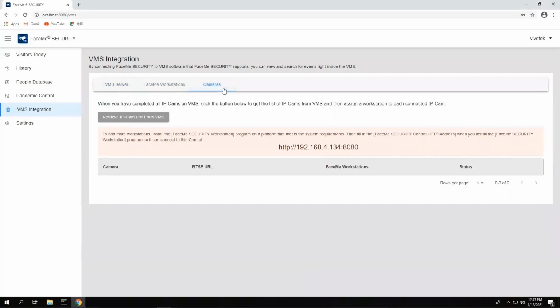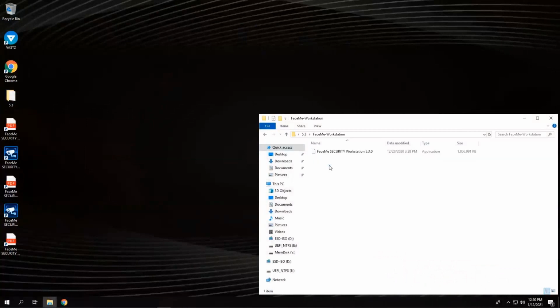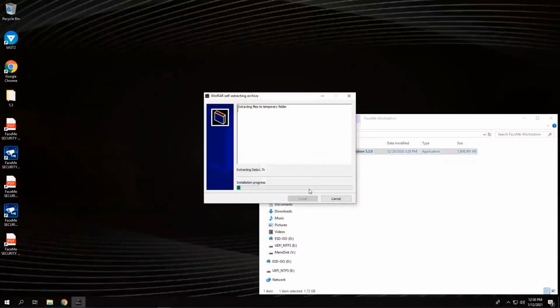You'll notice here, cameras not set up just yet because we still have to install the workstation first. So let's go ahead and install Face Me Security Workstation. So we're going to go back to our installation folder and choose the workstation and then click on the application. It's going to extract all of the files and go through the installation.